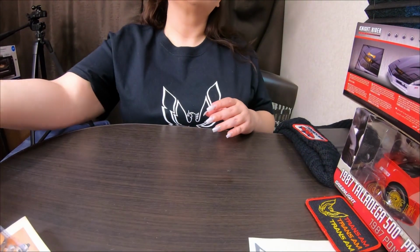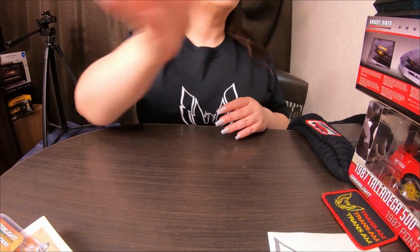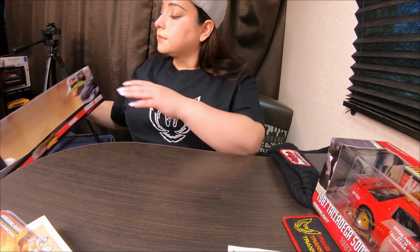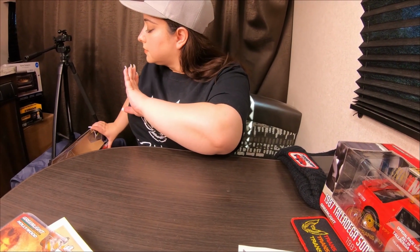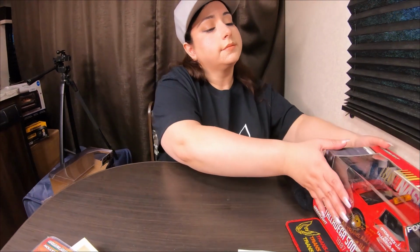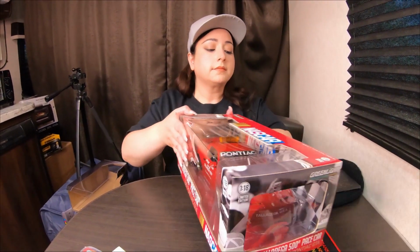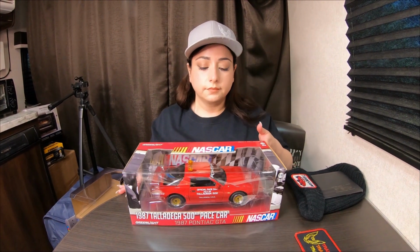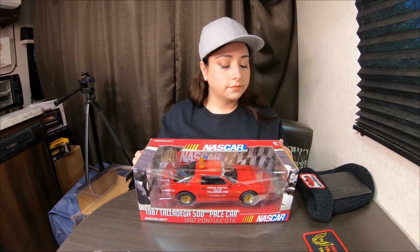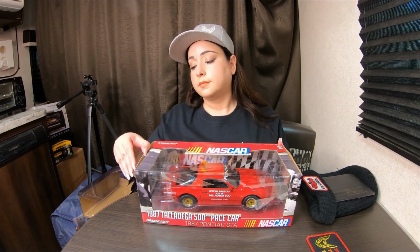Moving along to the red 1987 GTA Talladega Trans Am. You see the nice fire apple red. Look at that. Very nice, isn't it, the color? I like it.